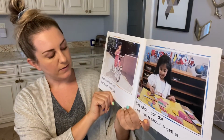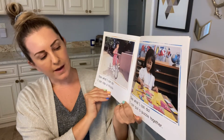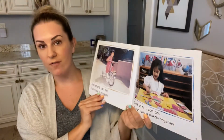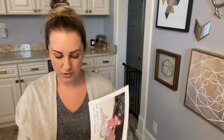See what I can do. I can ride a tricycle. See what I can do. I can put a puzzle together. We have a Puzzle Center in our classroom at school too. I can't wait for you all to try it.